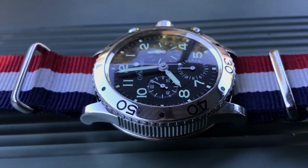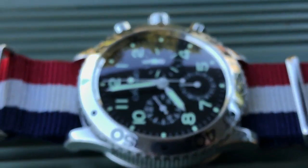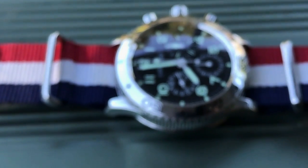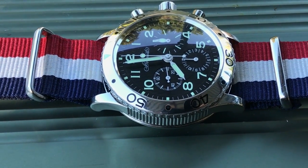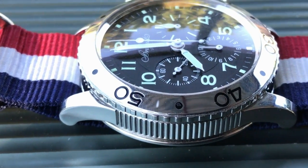Why isn't it part of the Holy Trinity? Because it was a French brand. It wasn't originally a Swiss brand. This was a French brand. The Holy Trinity is a Swiss club. So it's got the heritage and history to it.